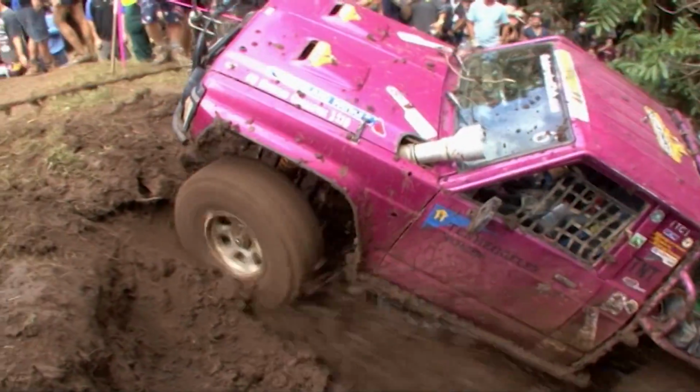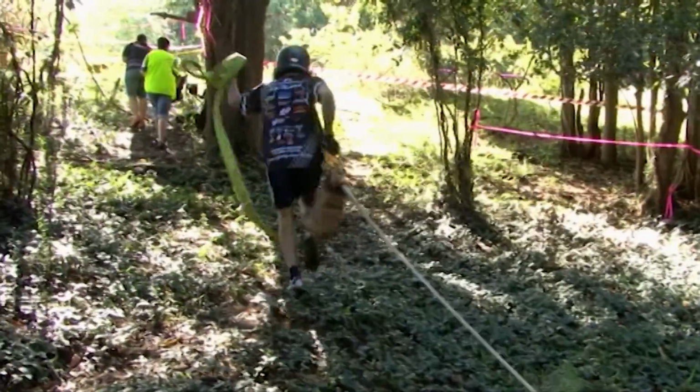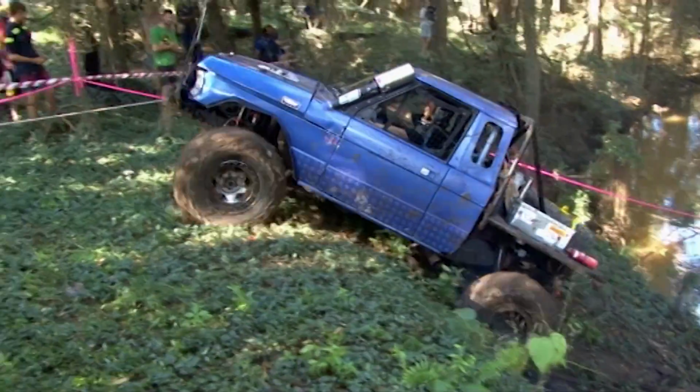It is a winch challenge, so the guys are expected to use it. We are expecting they're going to be using a little bit more than we had hoped because of the rain, but we'll just see how the weekend pans out.